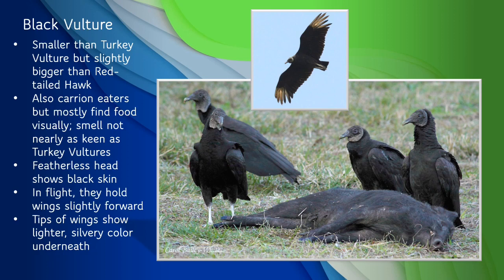Their heads are featherless like turkey vultures, but covered in scaly black skin, so they appear pretty much black all over. The lack of head feathers means they aren't getting their feathers dirty when they plunge their heads into a rotting carcass to eat. They're pretty easy to recognize in flight. They usually hold their wings slightly forward, and the tips of their wings are a lighter, silvery color underneath.